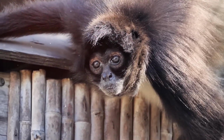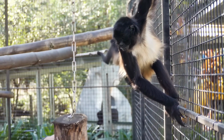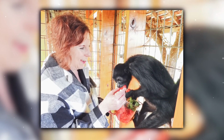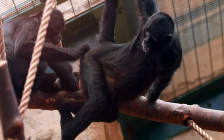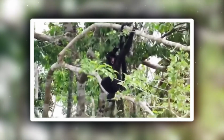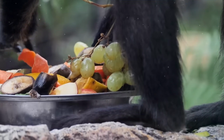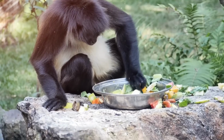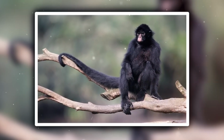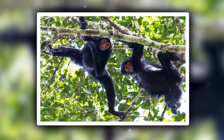What sets the black spider monkey apart isn't just its impressive agility, but its social nature. These monkeys are chatty and sociable, forming large groups that communicate with a variety of sounds, from barks to whistles. They're crucial to the rainforest's health, acting as seed dispersers thanks to their fruit-heavy diet. So, in a way, they're not just acrobats, but gardeners too, helping their lush green home thrive.